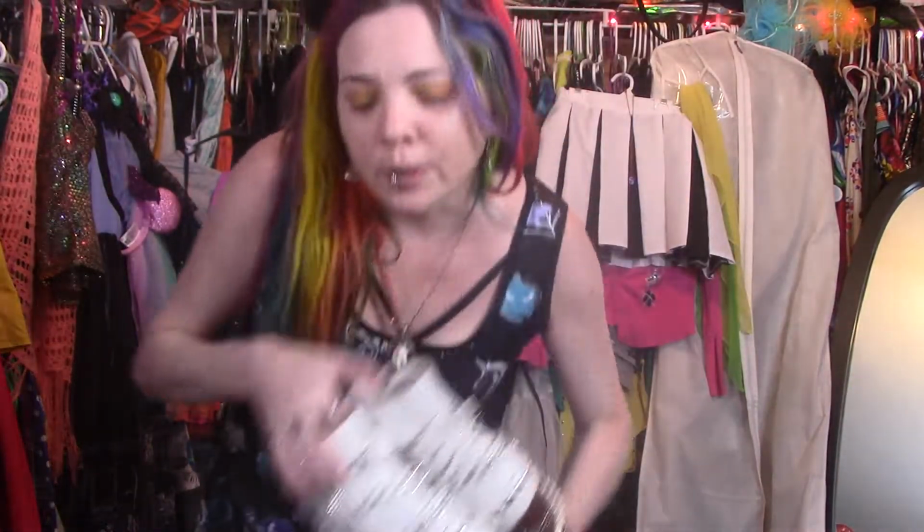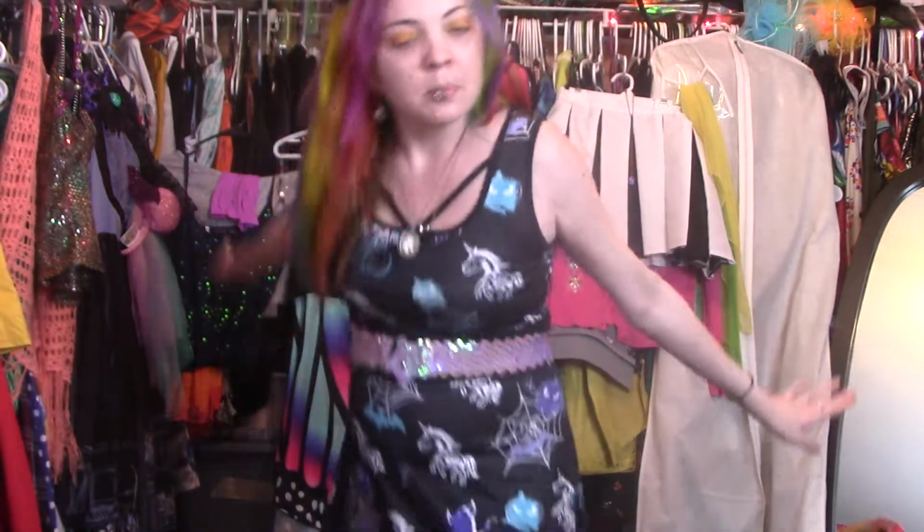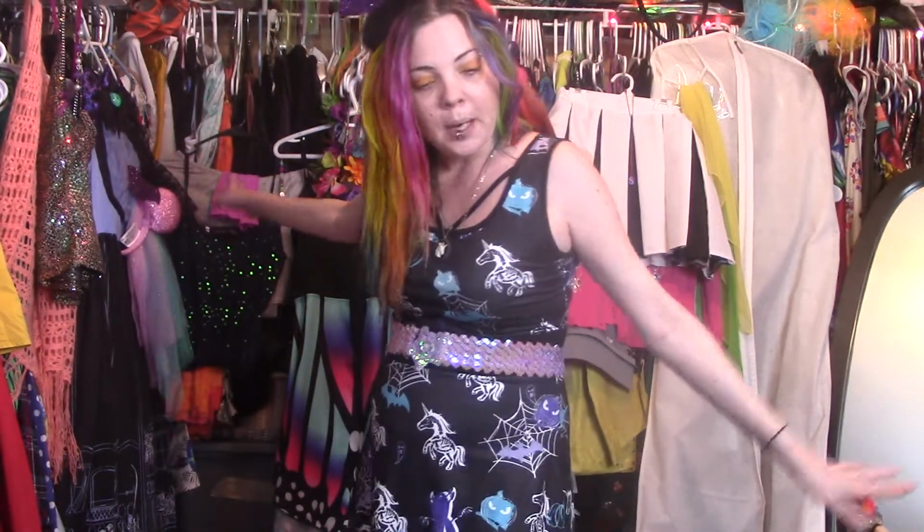It's still hot in Florida, but I would just throw a cardigan on if it was actually chilly, and maybe some tights. Bam. I love Dress to Lay because they're cheap and comfortable. Perfect. Awesome. Easy to wear.